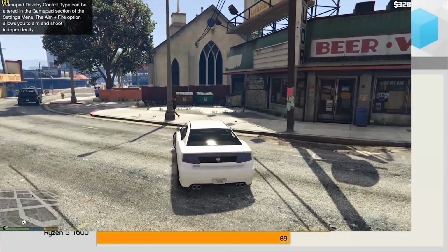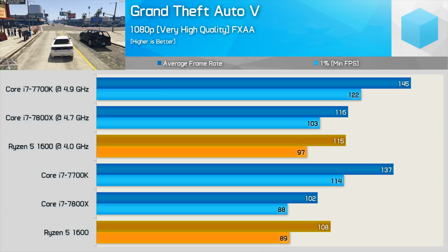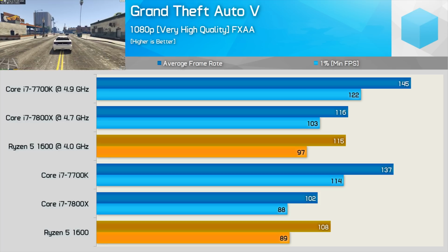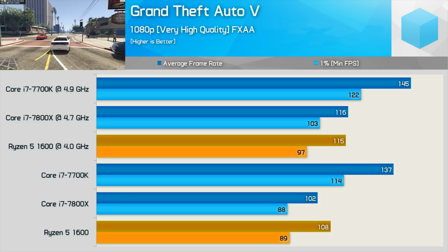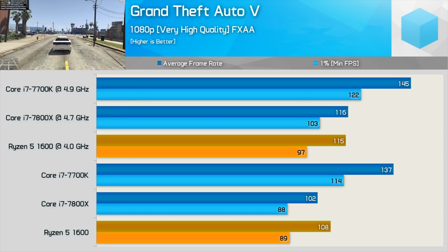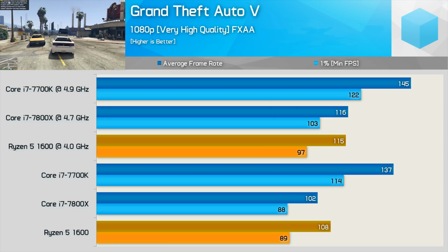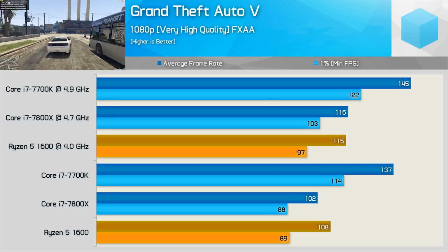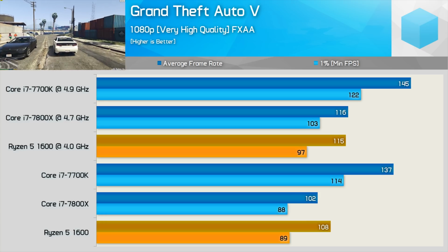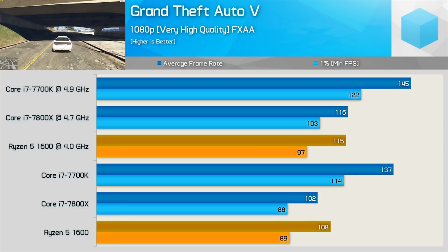Grand Theft Auto 5 is a game that never really played that well with Ryzen CPUs. It is an older title from 2015 and therefore does predate Ryzen by quite a few years. Anyway, despite its age, the game is still very demanding and it makes good use of all system resources. What's interesting to note here is that the overclocked R5 1600 was just 6% slower than the 7800X, and that's pretty impressive given it's also clocked 15% lower. It's also a massive improvement over the 20% margin that the Ryzen CPU trails the 7700K by.